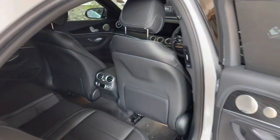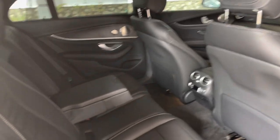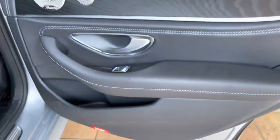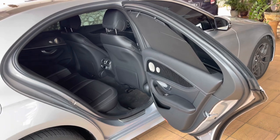As you can see, those are the front seats from the back. This is the rear seats. You get a chrome dorsal right there and AMG floor mats. You also get a puddle light right here. The doors do open quite wide as well, so it makes going in and out much easier.